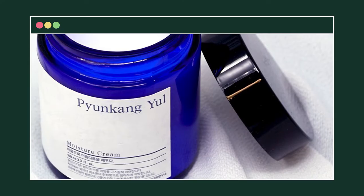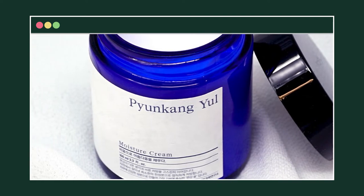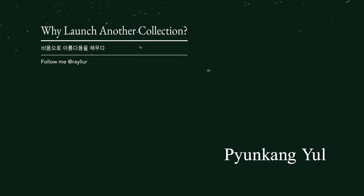As I've mentioned before, PYUNKANG YUL already has a very successful and powerful skincare baseline collection. I've been calling that the signature line or the signature collection. So why would PYUNKANG YUL want to launch another collection knowing that their original idea and their original collection is so successful already? Well, many businesses have to compete with other brands and companies in order to stay relevant in the market.